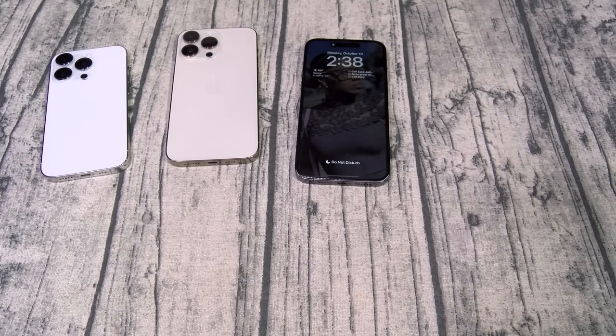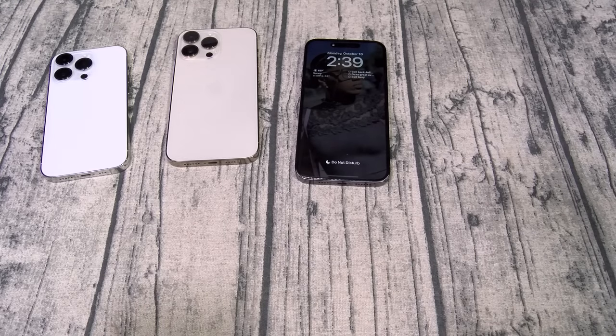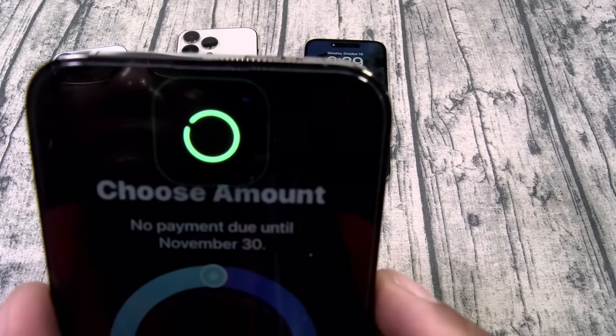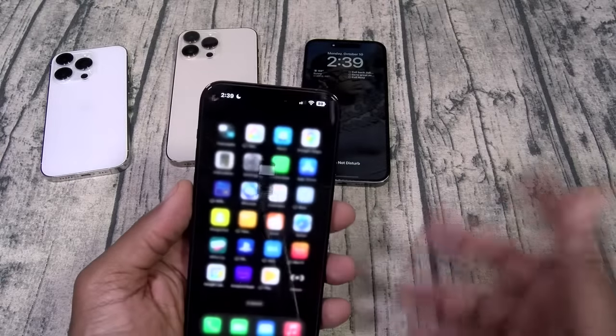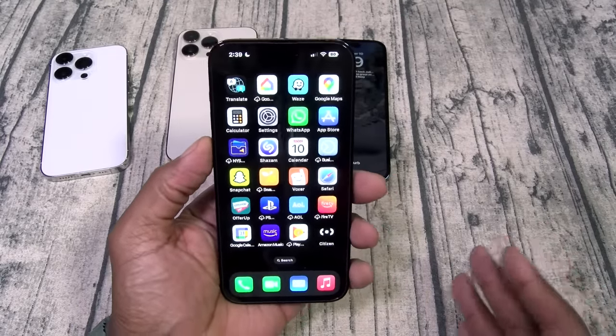Matter of fact, let me see. Can I do something to make it show that? Let's go to wallet. Let's see if I can do something to activate it. Let's go to my card. Let's see. I'm going to double click. You see? You see that big box just now? Okay, so I just paid off my card balance, okay? So for Apple Pay.